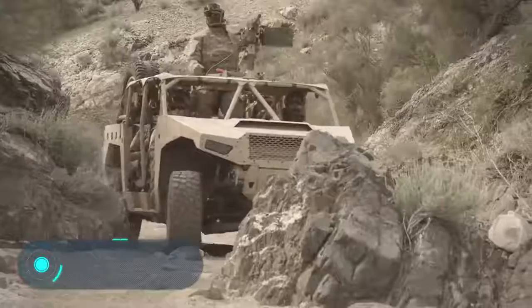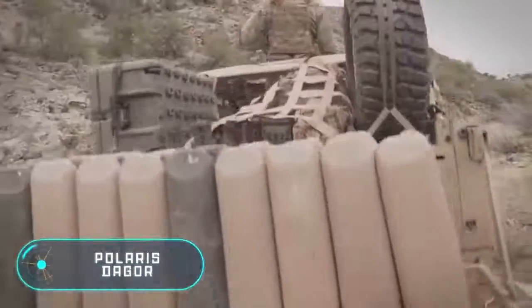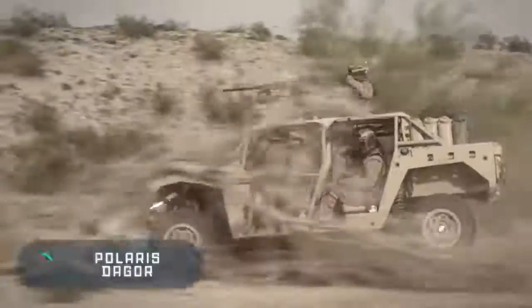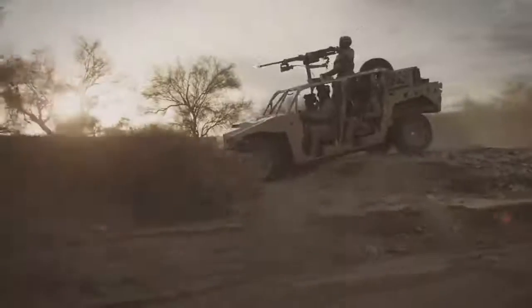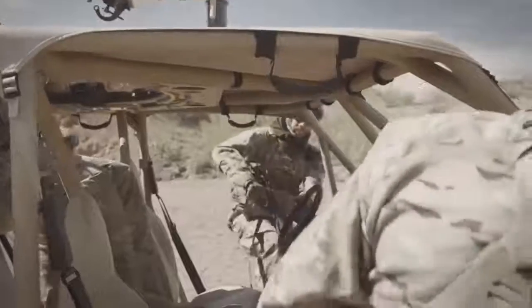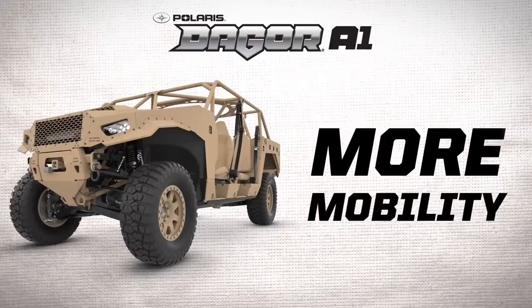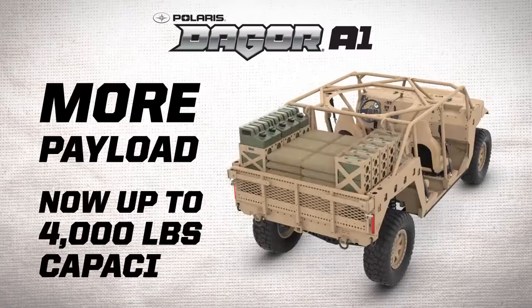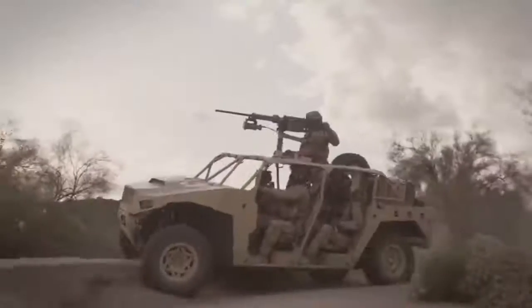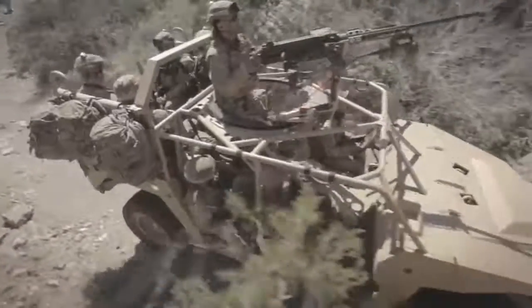Polaris Dagor. Although Polaris is known worldwide for its ATVs, it also creates high-quality military equipment. The Dagor is an ultra-light off-road vehicle designed for carrying infantry. The vehicle has an optimal size to be transported from one place to another in a military transport helicopter. Despite its compact size, the Dagor has been designed to transport up to 9 people.